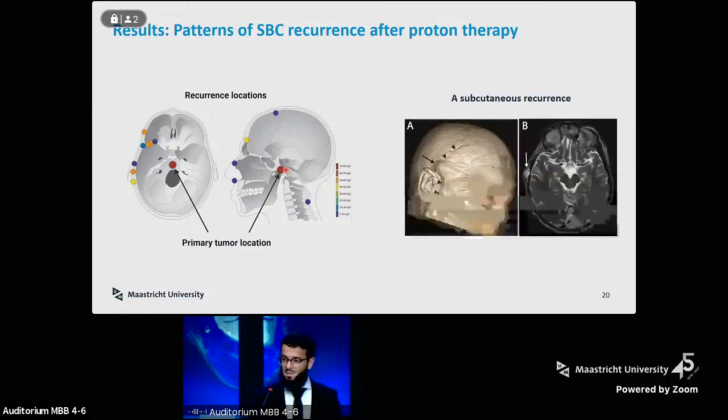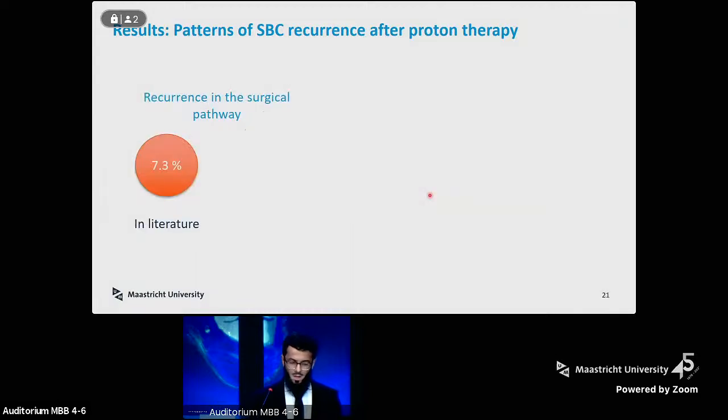And this figure is an example of a real T2 MR image for one patient who developed a subcutaneous recurrence just under the scar of surgery. In literature, recurrence in the surgical pathway was described at max in 7.3% of the cases. However, our study showed that 32% of our patients have developed recurrences in the surgical pathway. This finding may be considered as a warning that this type of recurrence remains underexposed and the recurrence rates in the surgical pathway in literature could be higher.